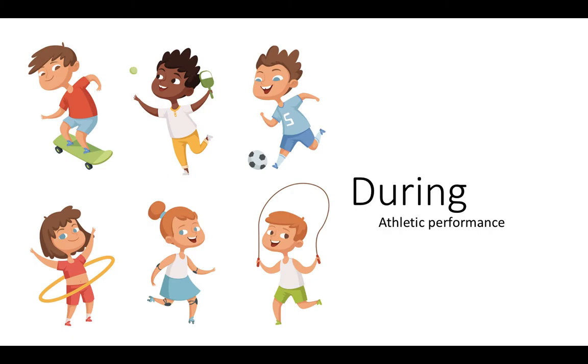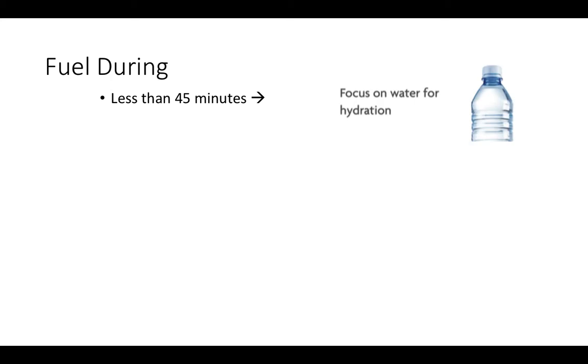What about during activity? During activity, fueling the body is going to be dependent on how long you're exercising as well as the intensity of that activity. Anything less than 45 minutes, focus on hydration, and the only thing needed is water. There's some misconceptions that we need to have a Gatorade or some type of sports drink during this time frame. However, that is not necessary.